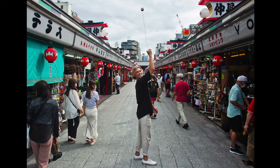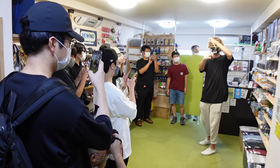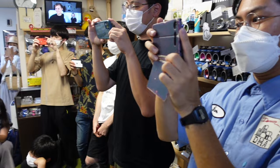Photo 3 is complete, we're back on track, but I'm worried because the typhoon is coming, and I don't know if that's gonna stop us from getting the shot at our next location. Typhoon Himnamnor exploded in the last 24 hours here in the southern Japanese islands, potential of a super typhoon. Tonight I'm debuting my newest yo-yo, the Shutter Evo, in Shibuya. It's not ideal, we're losing out on a few hours to capture the next shot, especially since I don't know when the typhoon will hit.